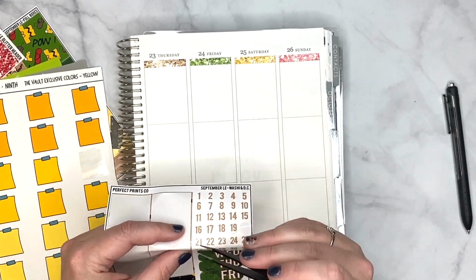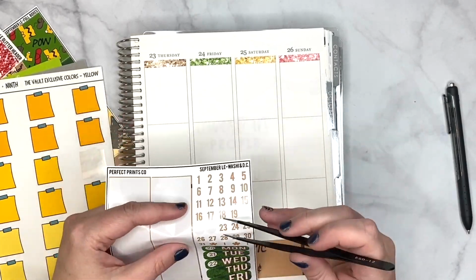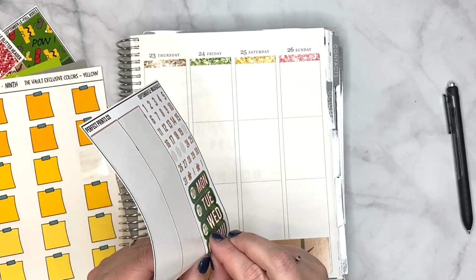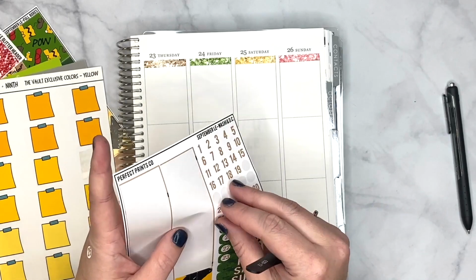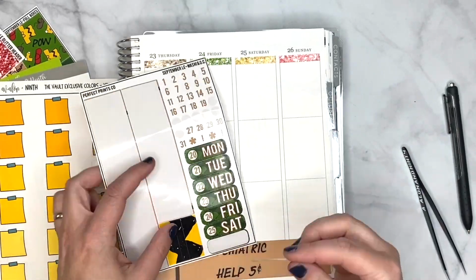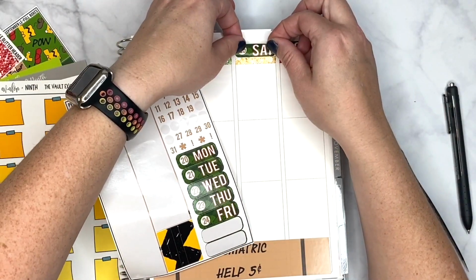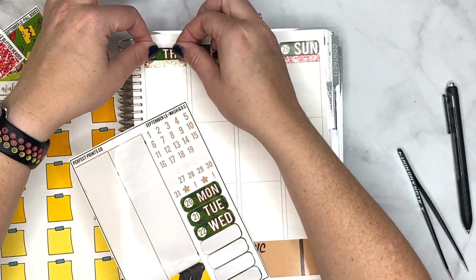So one thing I've learned is that when it comes to Perfect Prints Co. sticker sheets, I use the date covers and coordinating date dots, because I've done it in the past where I haven't done that and I regret it. So we just stick with that. But clearly you can see right there that I have some functionals out.